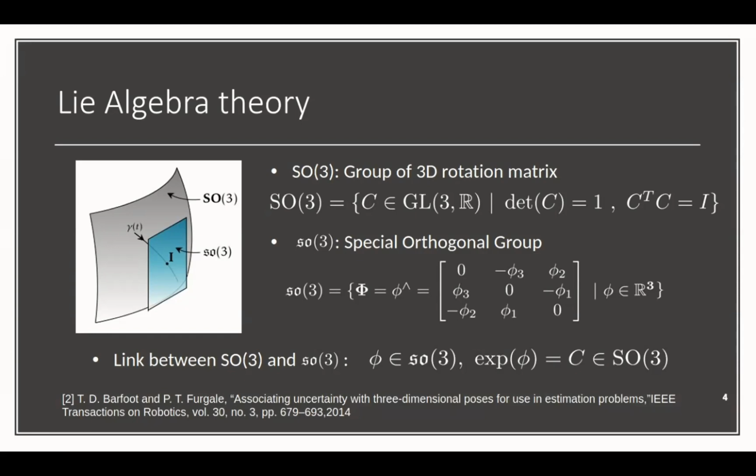The special orthogonal group gives us a basis for the rotation phi that is a vector space, hence giving all the classical tools of probability that we wouldn't have in the 3D rotation matrix group. All of these concepts are more detailed in the Barfoot paper cited.